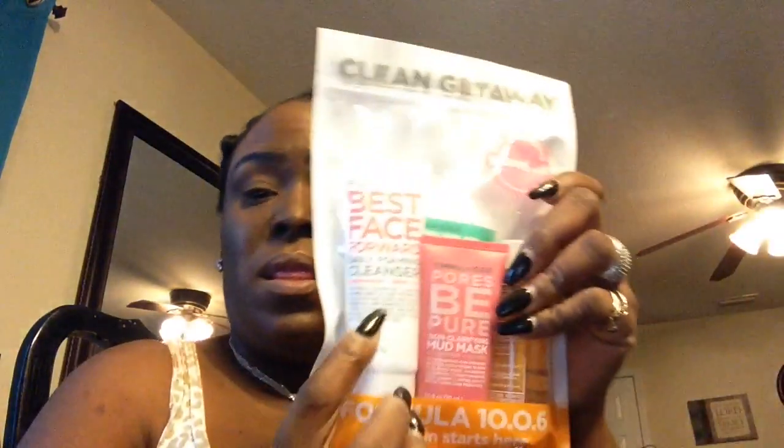So Totally Clean helps clear acne, pimples, blackheads, and whiteheads. Helps prevent the development of new acne and blemishes. That is the So Total Clean, which is this right here. The Best Face Forward is a foaming gel cleanser. It washes away oil and impurities. Helps skin look clean, clear, and healthy, that's that.